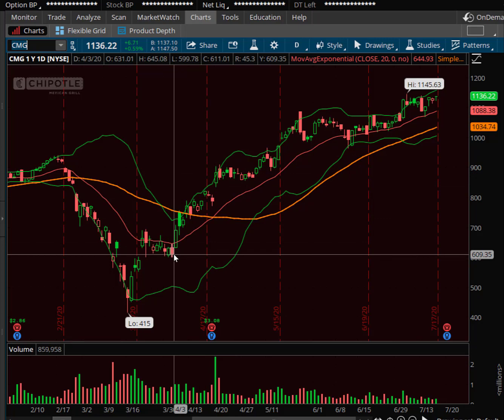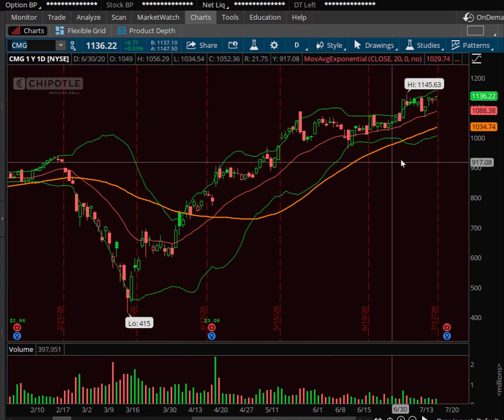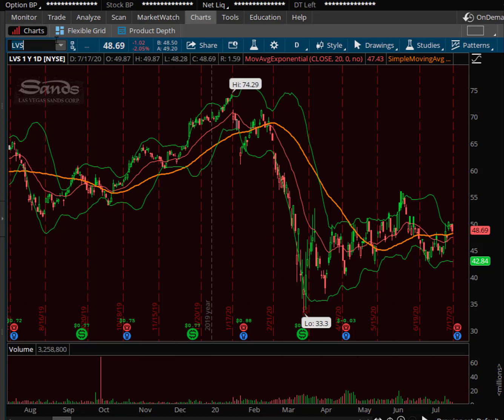Maybe after we get the earnings gap, if it's down, we can then look at downside targets, maybe consider bear call trade ideas, bear put trade ideas. If it breaks out to new highs, well, sky's the limit. Maybe burritos do fly. Las Vegas Sands.